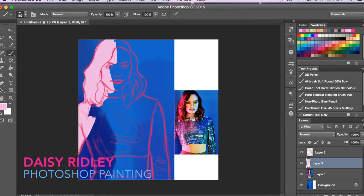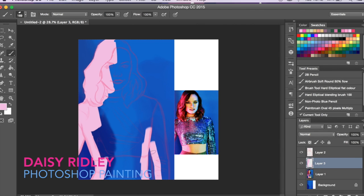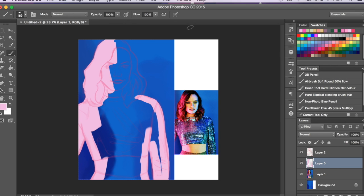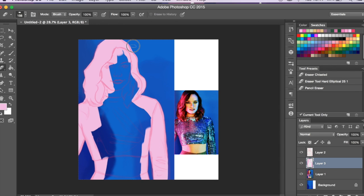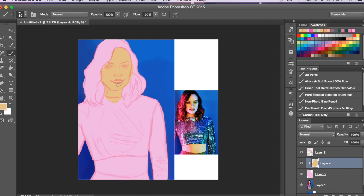This is a painting I did of Daisy Ridley, who is obviously one of the most beautiful people in the world. I just really like the lighting in this photo because I think it's a really nice combination of pink from one side, pinky red, and then blue from the other side, and I think that I could make a really nice painting out of it.